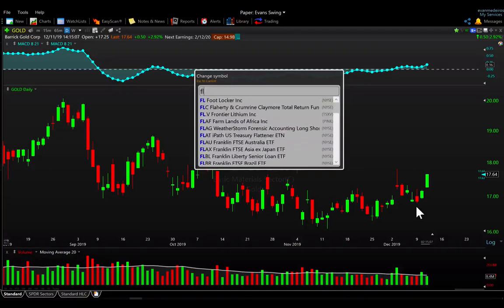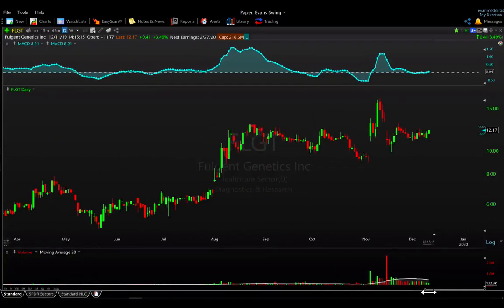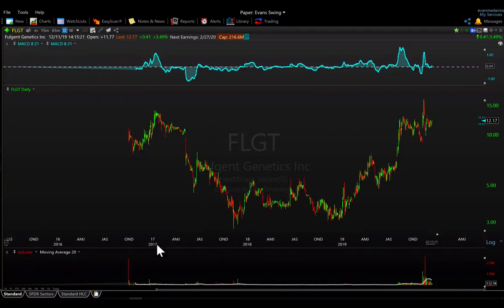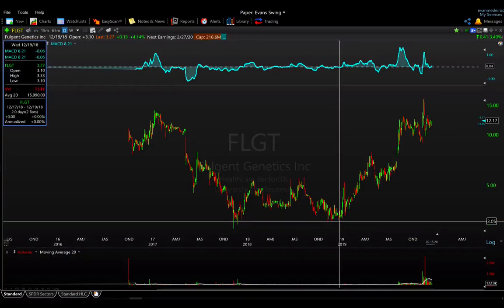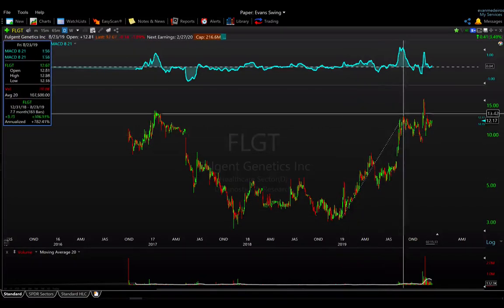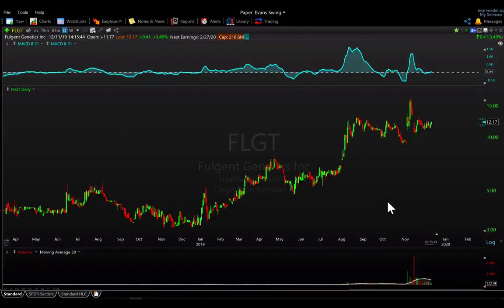Last but not least is FLGT. This comes from our watch list as well. This is in the healthcare space, so a little bit of a different look here, but if we zoom out and take a look at this pattern, it hasn't been trading all that long. It IPO'd in late 2016 and initially dove down to sub $5, down to as low as $3 and change. But it did round out, and 2019 was the year where this really started to turn around. It's up about 300% on the year. It's trading just now back under its all-time highs and just above its IPO price. So it has certainly reclaimed some strength.